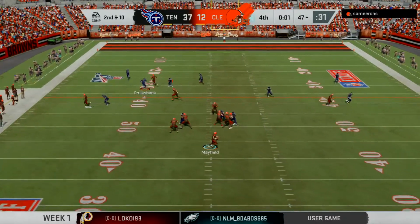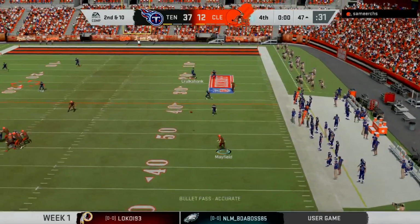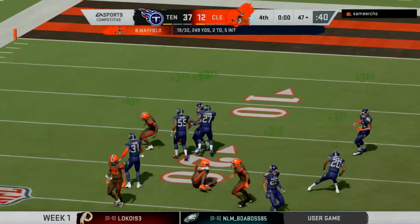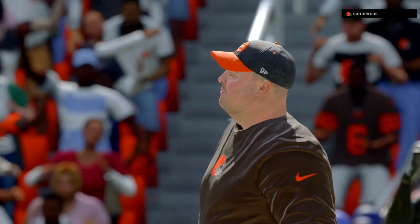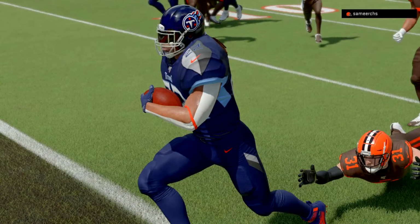One last shot from Mayfield here. Flushed to his right. And this is dropped and incomplete. Well, there's a metaphor for how this one is gone, as time has run out on this ball game. So this one, a Tennessee Titan victory. And with that, our journey begins, Charles. Week 1 in the books.